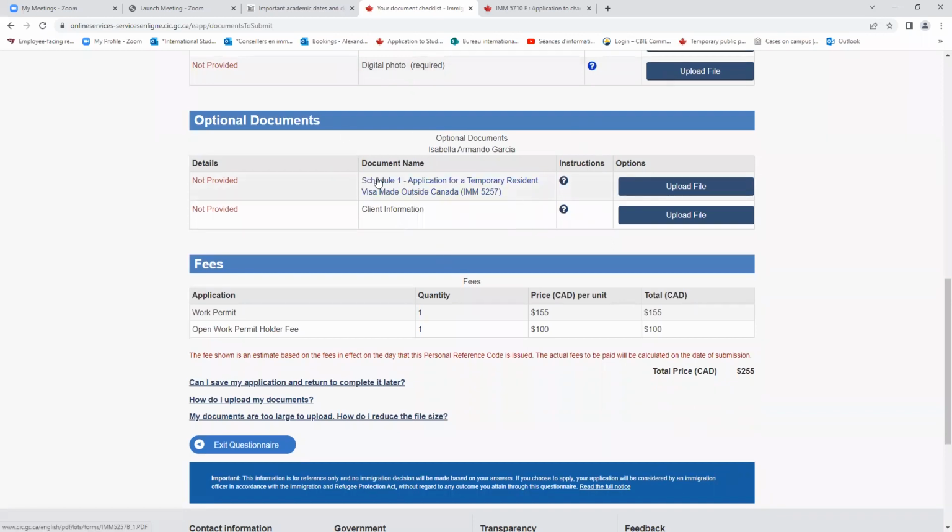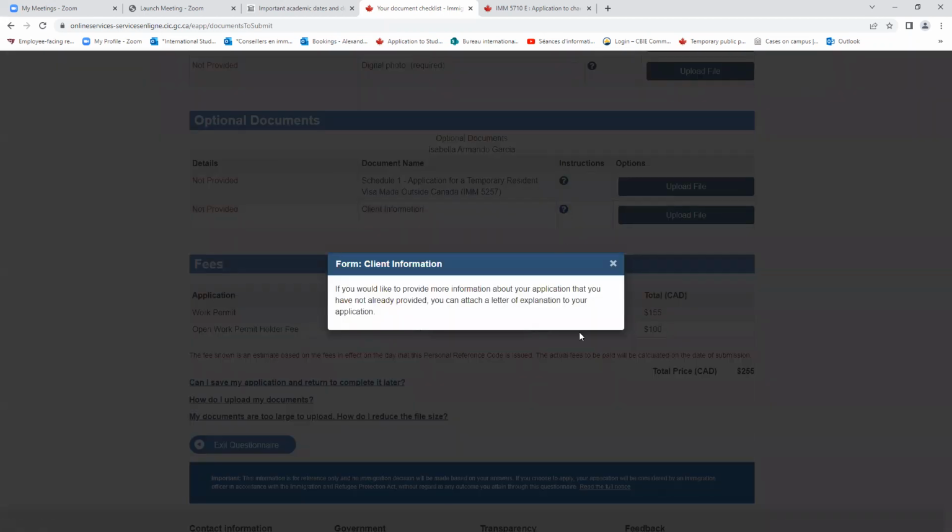Optional documents. This Schedule 1, you can just ignore that document because, as I mentioned earlier, unfortunately it's not possible to ask for the visa at the same time. Even if you were to fill this out, they would not do anything with it. You will need to submit a separate application and pay a separate processing fee to apply for a visa from inside Canada.